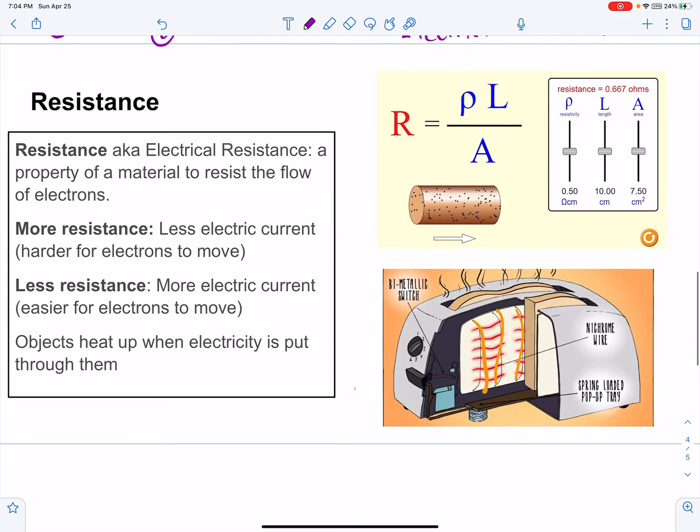What if we wanted to throttle the amount of electrical current we had? We'd use resistance. Resistance is quite literally the resistance to the flow of electrons, and this is a material property. What does that mean? Previously we talked about things like electron affinity. An individual element is defined by how many protons are in its atom, and if we have a certain amount of electron affinity, say more rather than less, we're going to have more resistivity. This is a material property that's based on the model of the atom.